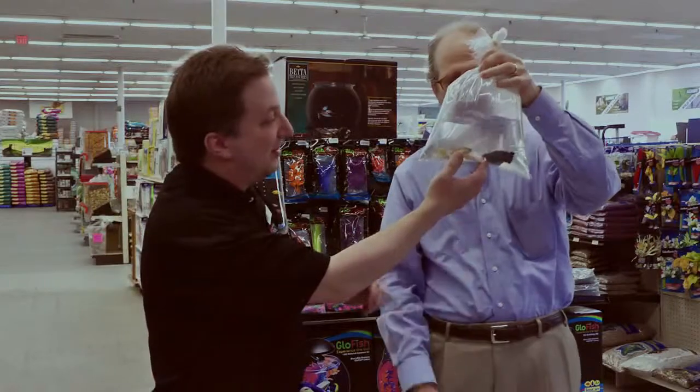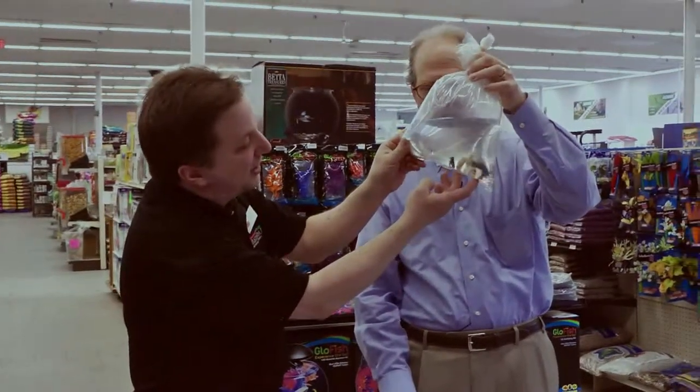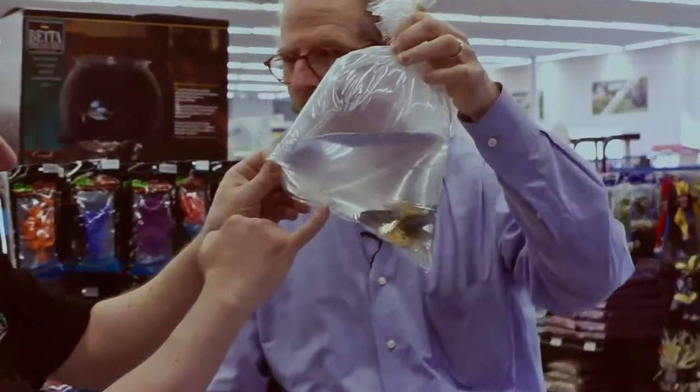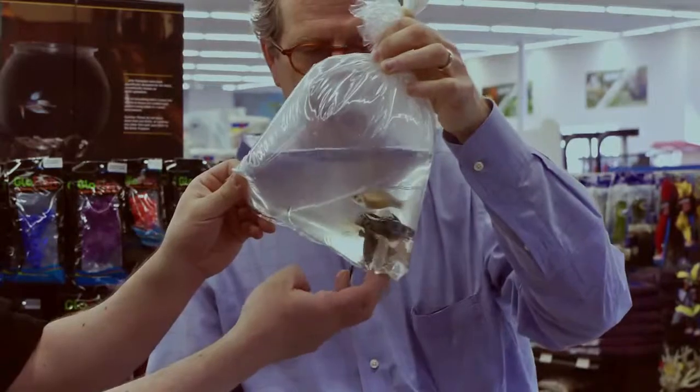These are my favorites. Huge sailfin mollies. This is another easy one to keep. You can actually keep these in fresh water. You can even acclimate them over to salt water too. So you can go either or with these guys.